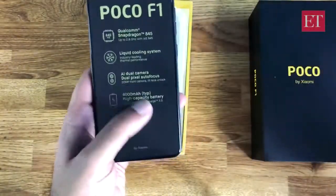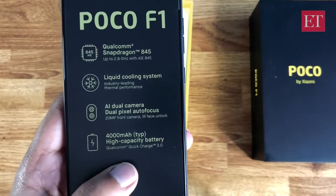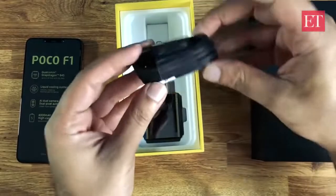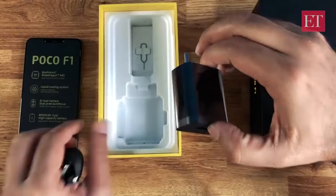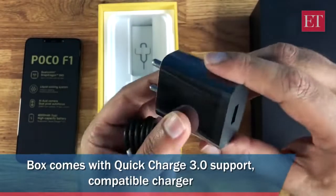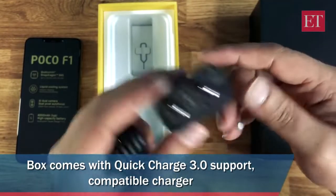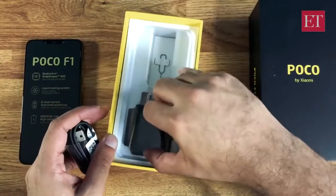Here's the phone itself. Some basic information on the screen. Again, the same information that's there on the box. Inside, you get a USB Type-C cable. There's the SIM eject tool behind that. And this is a QC 3.0 compatible charger with Indian pins. So that's good. You get QC3 right out of the box. Fast charging. Move on to the phone itself.